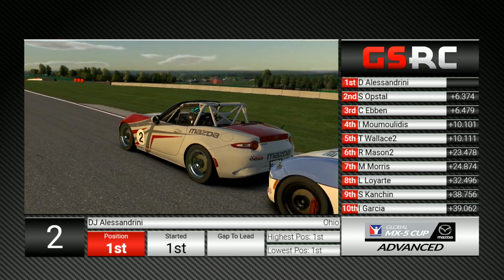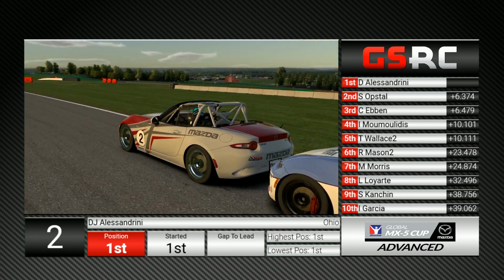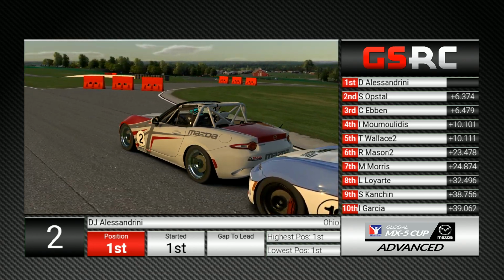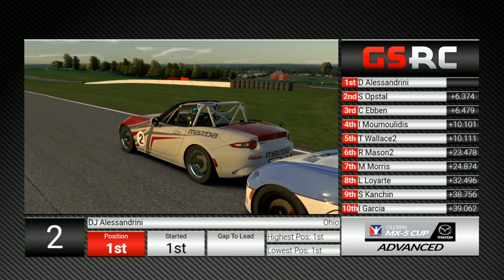Honestly, I think the guy behind you early on was the Greek driver, Ioannis Moumoulidis. He was actually bump drafting you there for a long time. I thought he had opportunities to make the pass, and we felt he wasn't going to take it.